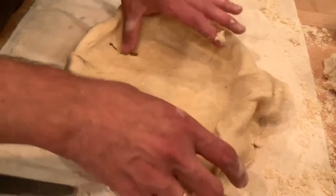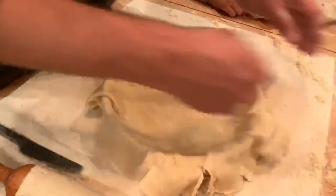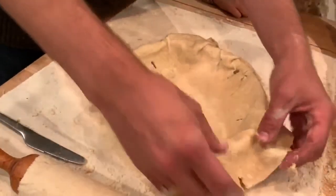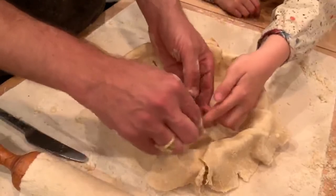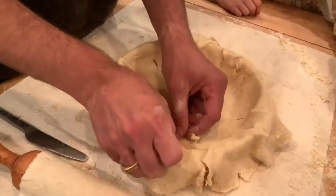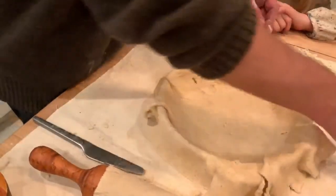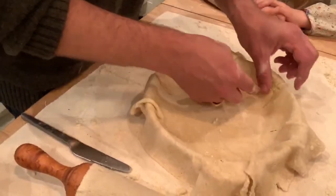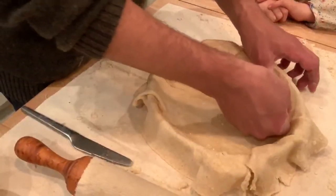But this is deliberately fragile because the fragileness of this dough is gonna be related to how flaky and tender it is when we eat it. So we don't want it to be like a really tough dough. There are other methods and recipes that can make a much more robust dough that's easier to move around, and this one's not like that. This is a little more fragile, but the result is something that's just heavenly.